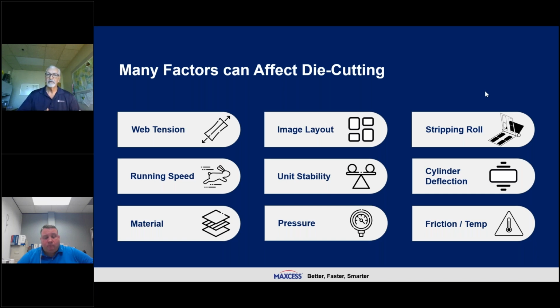Different types of material will have different problems associated with them. We talked about thin film on the initial slide, but what about thick films? What about difficult to convert thick materials or through cutting materials? In all of these circumstances, pressure performs a critical function in terms of what we're trying to do. We have to hold the die together with the anvil roll in order to compress the system, hold it down firm enough so that we can have the blades cut through the face stock without cutting through the liner.